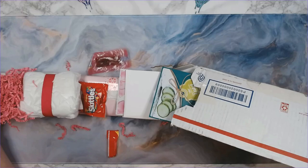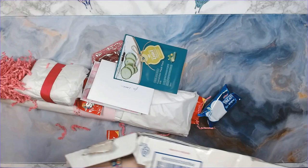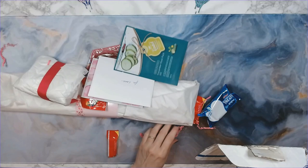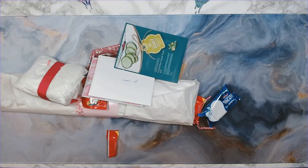Okay. It comes in this triangular tube. Oh boy. With a bunch of... Oh my gosh. Holy crap. There's so much stuff in here. And there's lots of this pink stuff. My cats will love that. So many things. Wow. This is amazing. Okay, I think I got all the pink stuff.